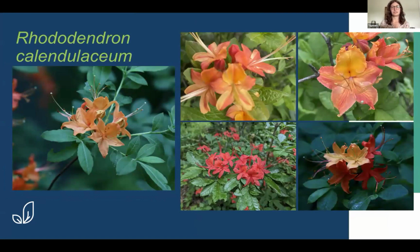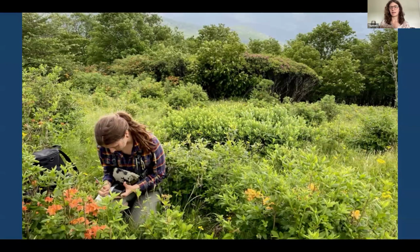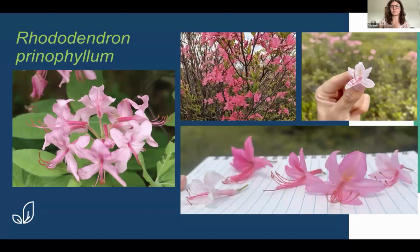And so the picture on the left is a typical Rhododendron calendulaceum flower. And then on the right, you can see that we found variations in colors. So there's a really dark red, almost like a fire engine red. There were plants on Whitetop, which is the top left plant, that had almost like a striping of peach. There were some that opened yellow and turned a darker orange, and so we find all these things very interesting. And again, when we collect cuttings with permission, we are careful to document the provenance and other information as well.